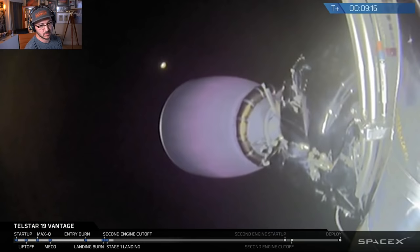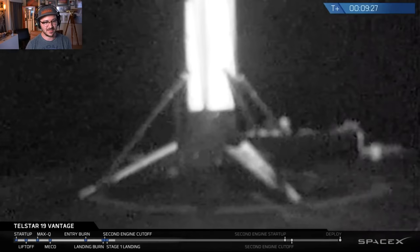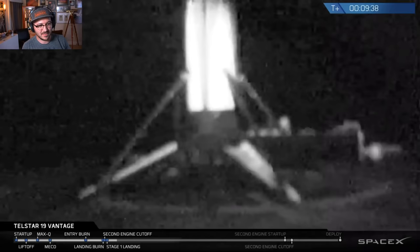There we go. And before we step into that coast period, there the vehicle is. Again, as a rocket fires upon a ship with a camera, it's hard to keep connectivity. But there it is, standing proud on Of Course I Still Love You. So with the landing behind us, again, primary mission, we're going to go into about a 17-minute coast phase now. We'll see you at T-plus 26 minutes for an update on Telstar 19 Vantage.